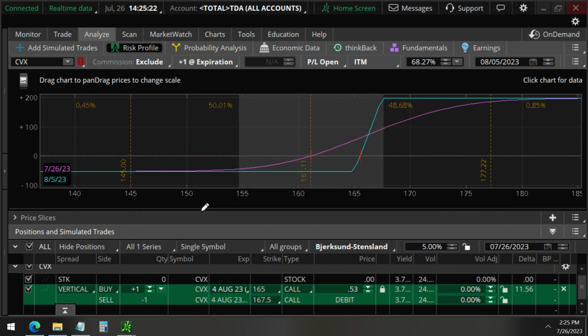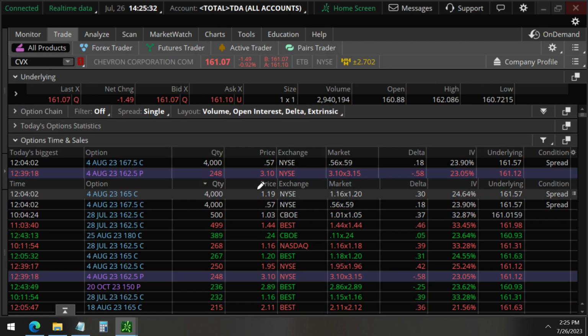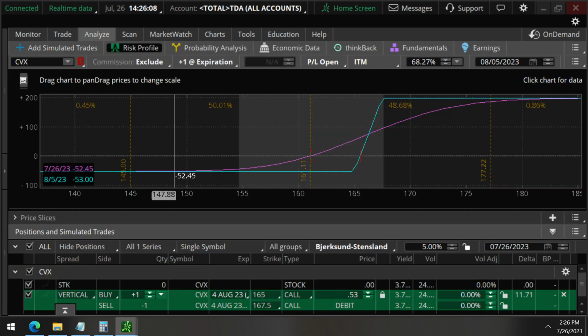Okay. Now, one other thing to point out, which is quite significant, is that when we take a look at the value of these trades, they paid $119 to buy it, and then they sold it for 57, the other strike price. So what is the total value of the trade? 119. Since they sold this call and collected $57 of credit, we have to subtract that 57 from the initial debit of 119 to get $62 for this trade. Okay. Which is about this close to here.